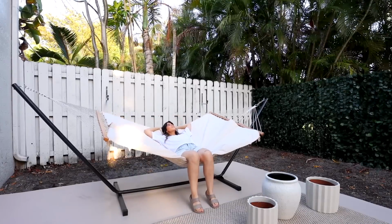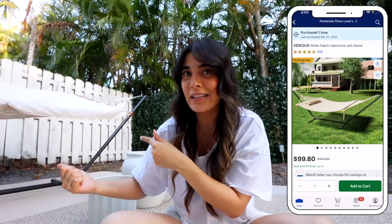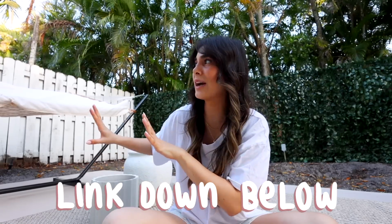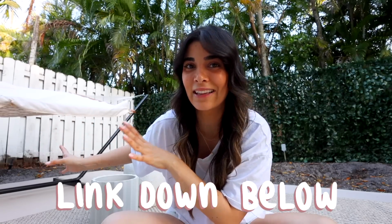Even this incredible high quality hammock was just $99. That's including the stand and the rope hammock and the fabric hammock on top. And there's also a pillow inside that I forgot to add, but like an incredible deal. I'm gonna leave a link down below if any of you guys have also dreamed of having a hammock like this in your backyard. Being able to find a really affordable one in an actual aesthetic look is incredible.